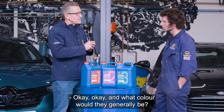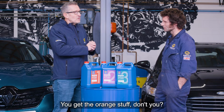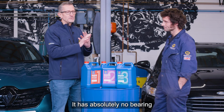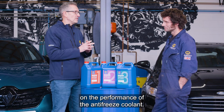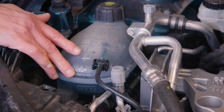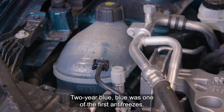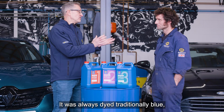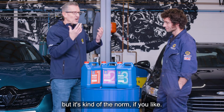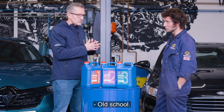And what colour would they generally be? You get the orange stuff, don't you? Colour is completely cosmetic. It has absolutely no bearing on the performance of the antifreeze coolant. It's just there as an identifier. 2-year blue was one of the first antifreezes. It was always dyed traditionally blue. You could dye it any colour you want, but old school antifreeze is blue.